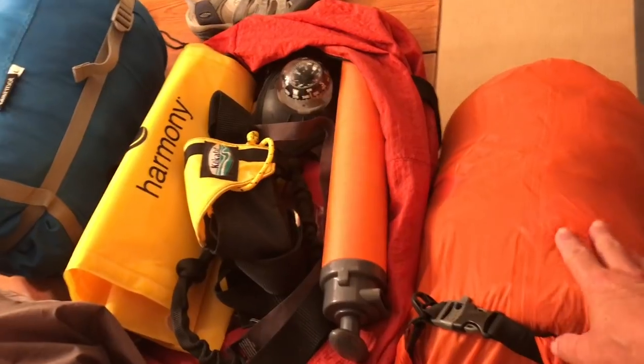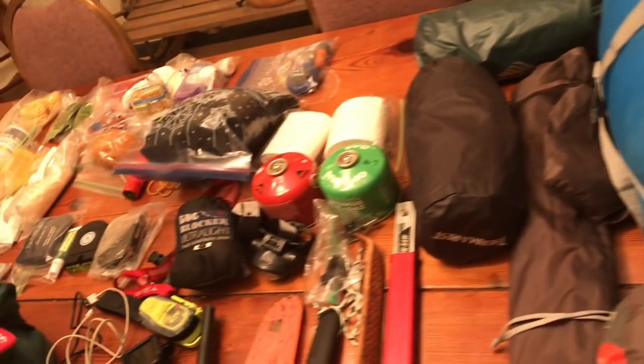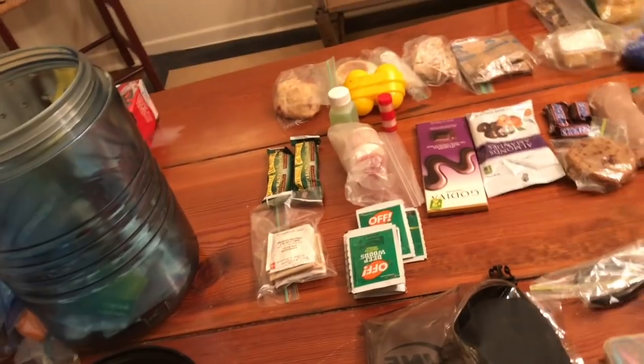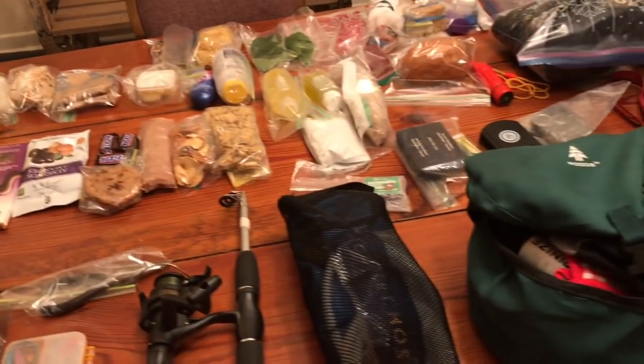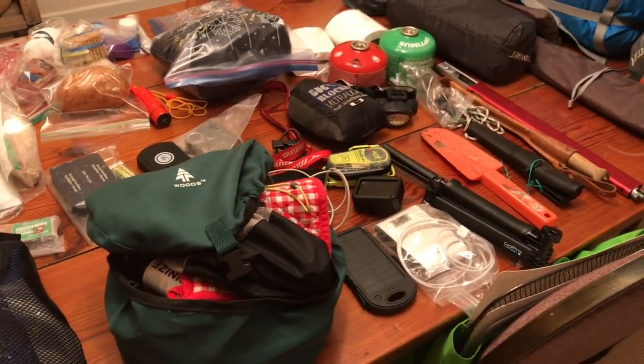Oh, and there's the clothes bag from earlier, and yeah, it's a little big, but I'm okay with that. Again, I like to be warm. I don't want to be soaking wet, and I want to be comfortable. I don't want to get sick or anything. So again, one portage at the end of the trip, so not a huge deal.